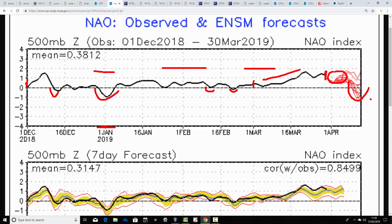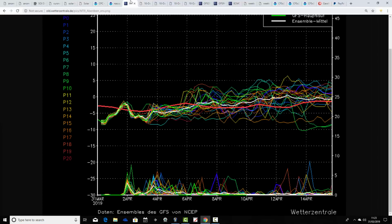As I say, this is very much in the unreliable time frame of the GFS and its ensemble, so we have to wait and see how this plays out. We're keeping an eye on it in the next few days to see whether the GFS ensembles continue to show this change to a negative NAO in the second week of April. But certainly a few hints there that the NAO, after being in a really prolonged positive phase, months and months of positivity of the NAO, it might be on the change. We'll keep you posted on that through the next few days.